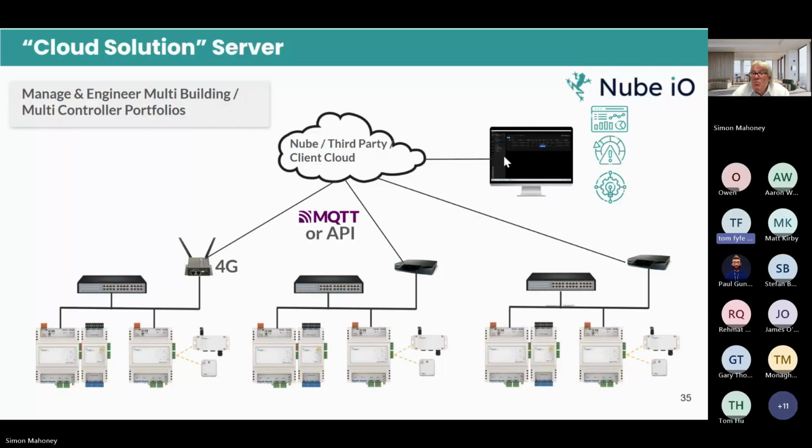And then we have the single point of connection, as we said earlier. So what I showed to you earlier on-premise, now we can go to the cloud. I can go from the engineering tool, I can go through the cloud, and I can go down to the individual controllers, program and make adjustments. Very, very, very powerful.